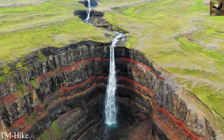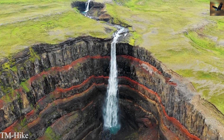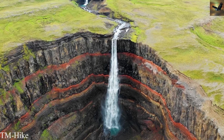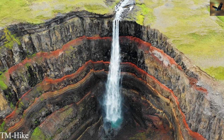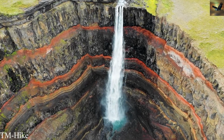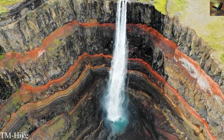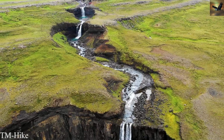Foss is a two-tier waterfall that overall stands 30 meters tall. This feature is also called Stuðlabergsfoss, which translates to basalt column falls due to the impressive hexagonal basalt columns that the waterfall pours over. These columns are rare features around the world, and those located here are some of the tallest in the country, up to 20 meters each.